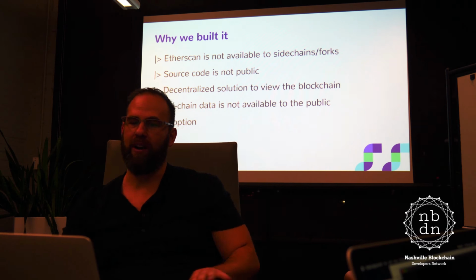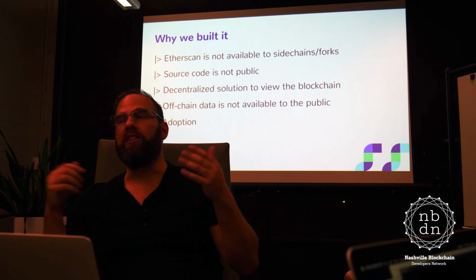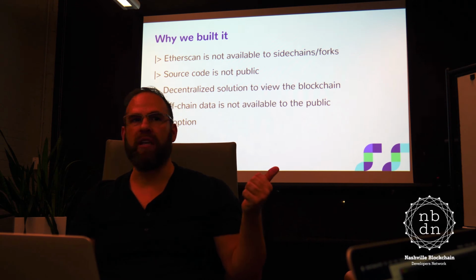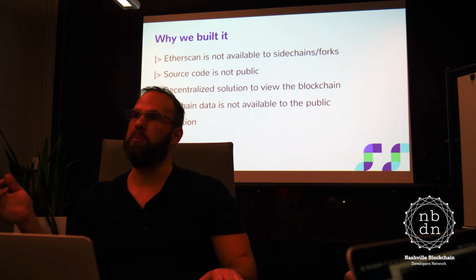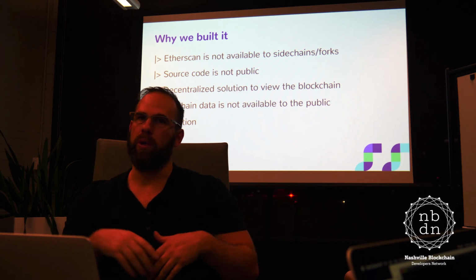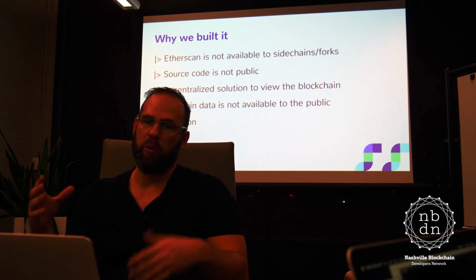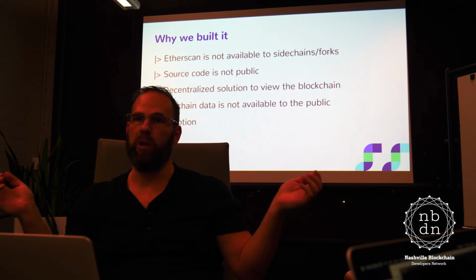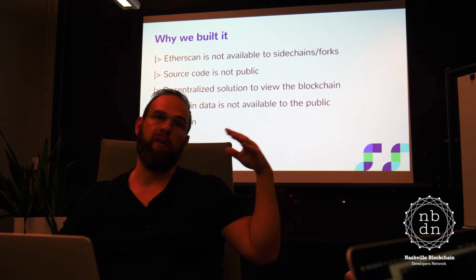One of my last points is that off-chain data is not available to the public. Etherscan gets a lot of data that isn't available on-chain, such as small things like token icons. They display a lot of this information, including source code from people verifying their smart contracts. We want to make this available to the general public, so they can consume it through one of our API endpoints. In the future, one of our issues will be to have all of our BlockScout instances communicate with each other. If you verify a contract on one chain, it will be verified on another chain.